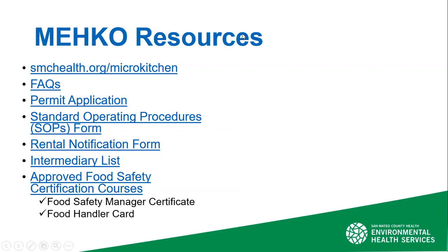And here are additional resources that will be communicated out to you. You can visit our website, smchealth.org/microkitchen. All the presentations we've done, including this one, will be posted there. Lots of PowerPoint resources and PDFs for you to review, such as the application, SOPs form, and rental form. And there is an intermediary list. Bernardo, do you want to talk about that?